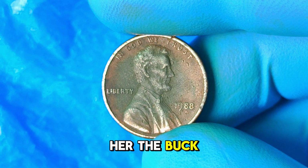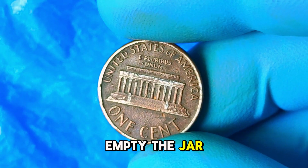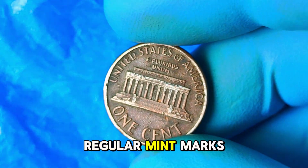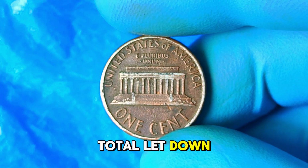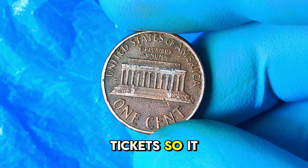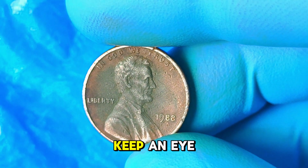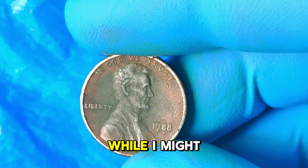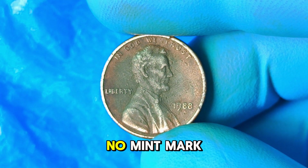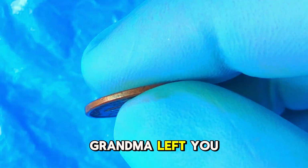So I hand her the buck, feeling like a total penny-pinching hero. I get home, empty the jar, and, drumroll, nothing rare. Just a bunch of pennies with regular mint marks. Total letdown. But hey, I still used those pennies to scratch off lottery tickets, so it wasn't a total loss. So, the moral of that story is, keep an eye on those pennies. Because while I might not have scored big at that yard sale, you could find a 1988 no mint mark penny hiding in your spare change or even in a jar of old coins your grandma left you.